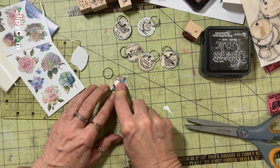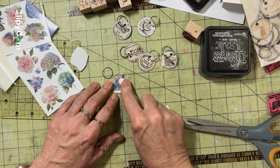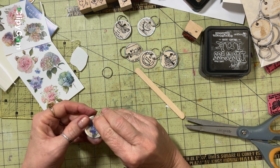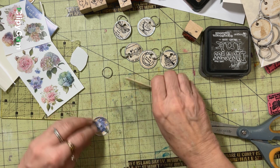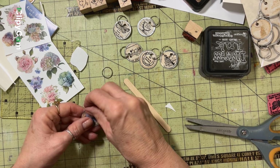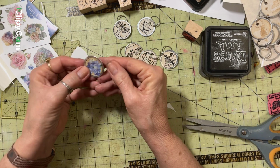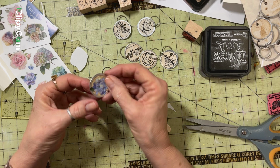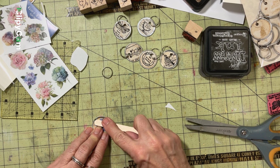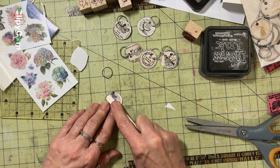Oh, I think this is going to look super pretty on here. All right, let's see what happens. Yeah. It sort of did. Let me just rub that a little more there. And there. Okay. Lovely. That looks really nice. Sticky on there. Let me just make sure that's down. I'm not gonna rub it. I'm just pressing it to make sure it's down on there.